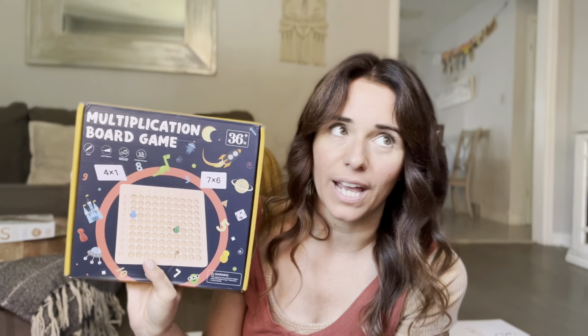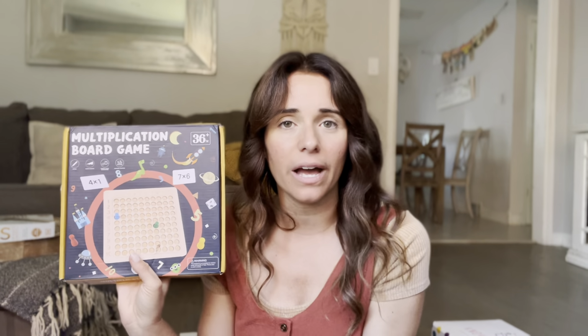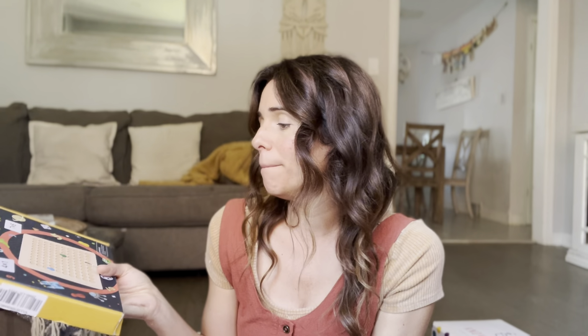My daughter has been loving this multiplication board game. Thinking again about unschooling and child-led rhythms and child-led learning, she is so interested in multiplication, and it is not in her math curriculum yet. So she's writing out multiplication facts in notebooks like it's her job. She was not assigned to do that. She was not suggested to do that. She is just interested in learning multiplication.